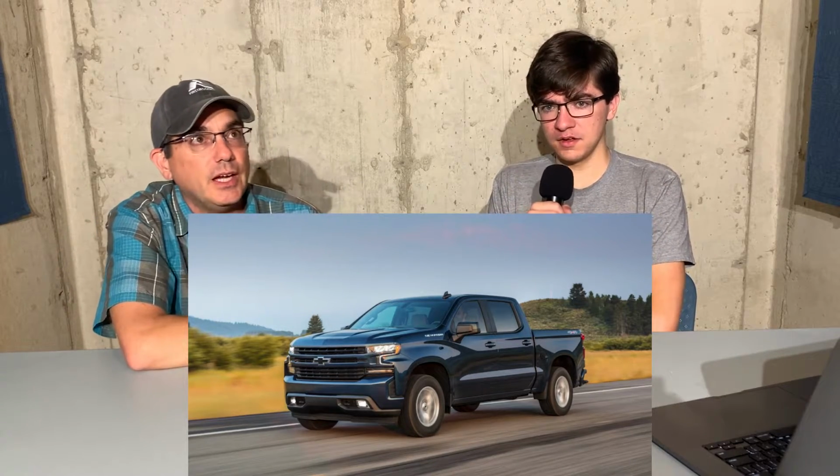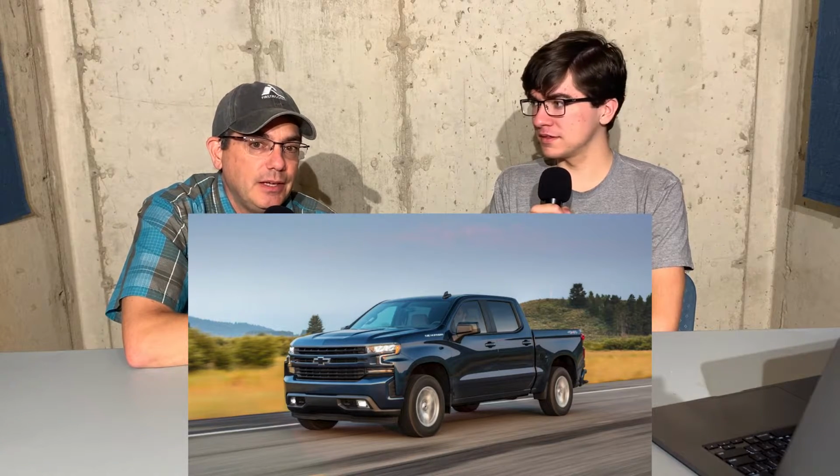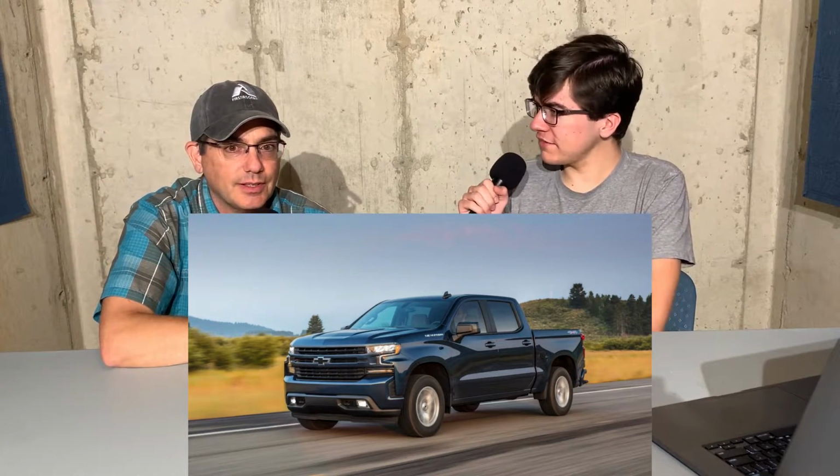So yeah, if you ever see an old Denali that has the rear bed kind of bumps out a little bit more than a traditional bed, that one had rear steering in it. So that's just cool, for reference. Why haven't they?